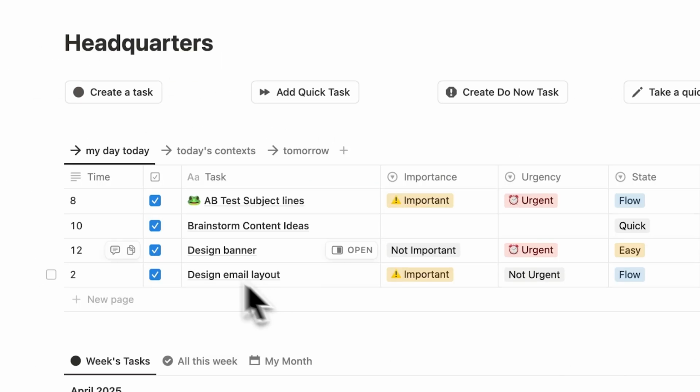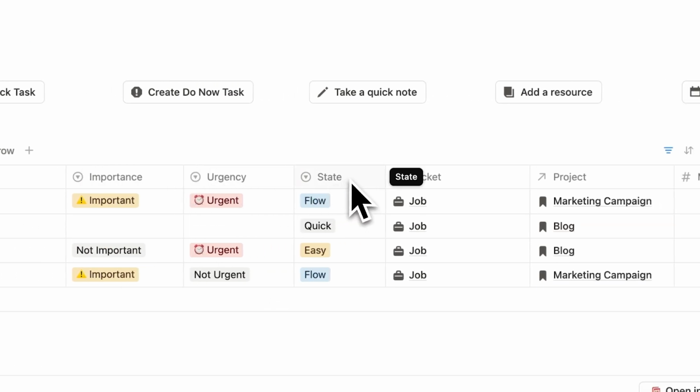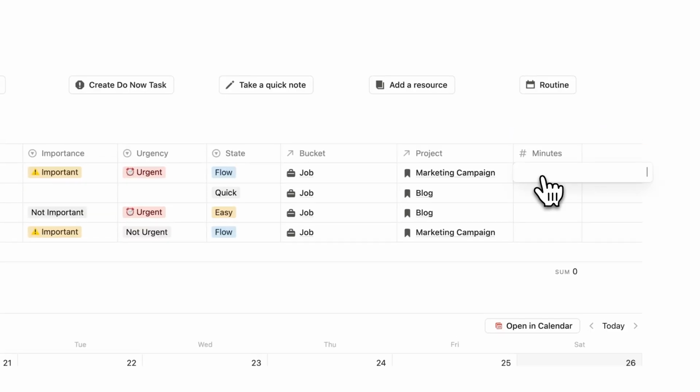So for our tasks here, we've talked about time blocking. We've talked about the Eisenhower Matrix. We've talked about the state of mind. We've talked about the life bucket, and we've talked about the project. The last thing here is minutes, and this here is to time track.